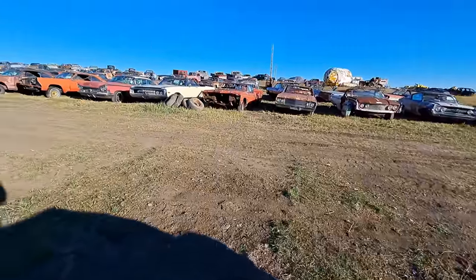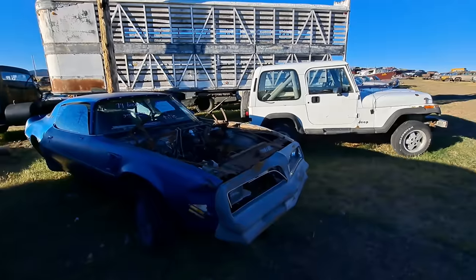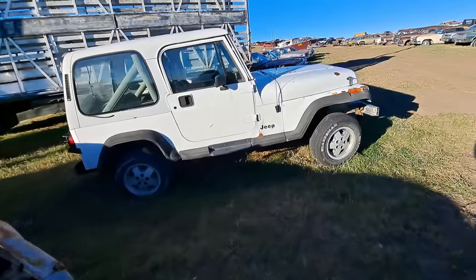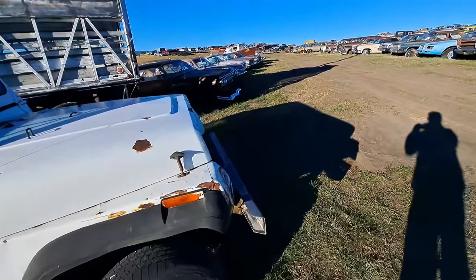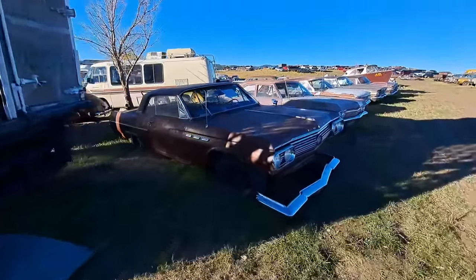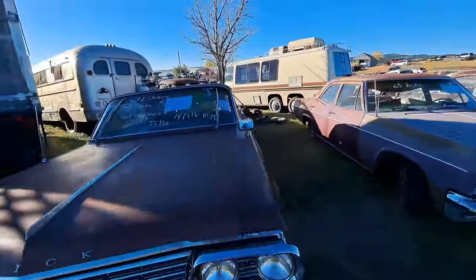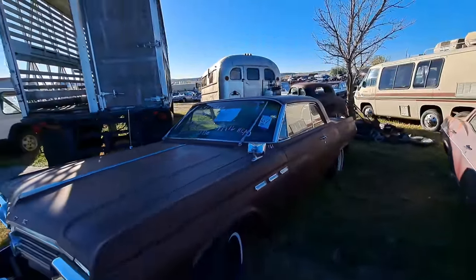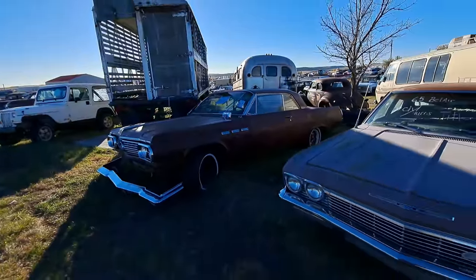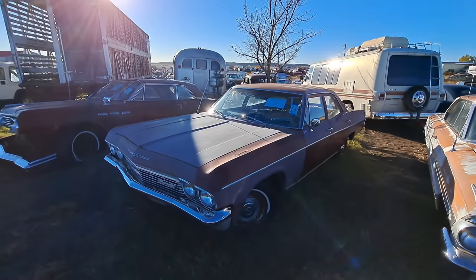Some convertibles over there. We'll catch those on our next row. There's a white Jeep there and a '79 Firebird here. Boy, it's windy up here. Very windy. There's a '63 LeSabre, two-door hardtop. Got the Nailhead Buick engine. That's a cool car. Here's a '65 Chevy Bel Air, four-door.